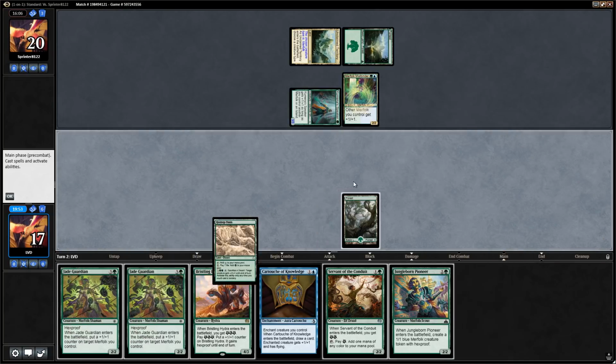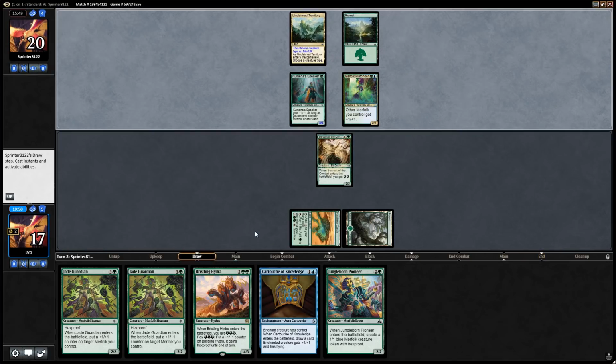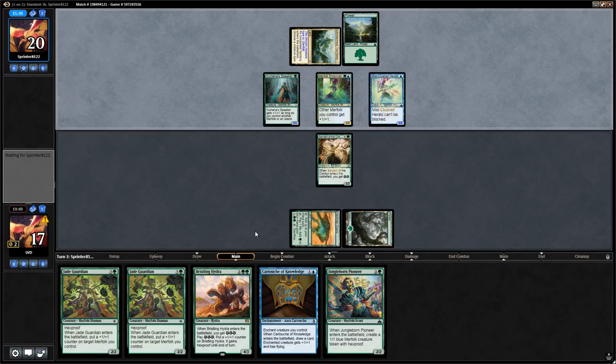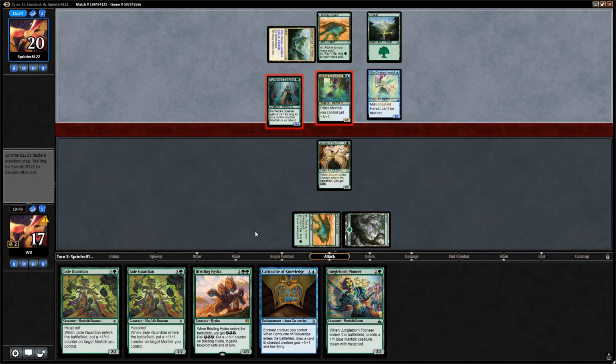Jungleborn Pioneer, not the most impactful. Although I guess it does provide some chump blockers. So worst case scenario here would be another Merfolk Mistbinder, I suppose. Instead just a Mistcloaked Herald. They also have Hashep Oasis, which is going to be relevant here with the Herald.